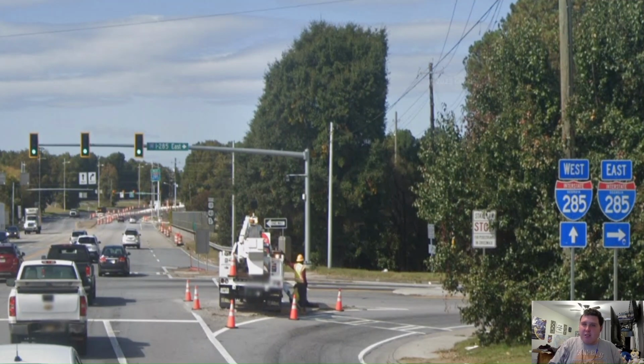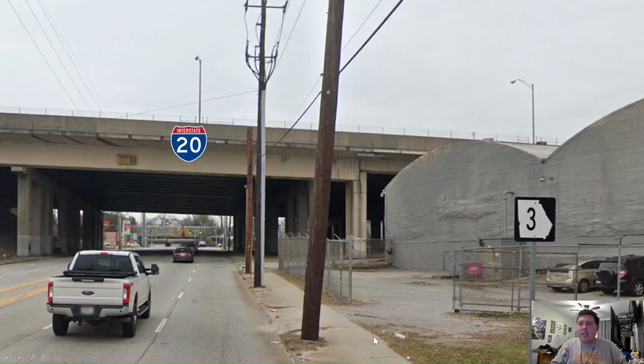Anyways, on the outskirts of Atlanta, we're meeting with Interstate 285. And we're going to be heading into the city here. And then here we are meeting Interstate 20. And we have no direct interchange with it, but for some random reason, the US 19 and 41 shields are missing here, and we just get Georgia Route 3 shield.